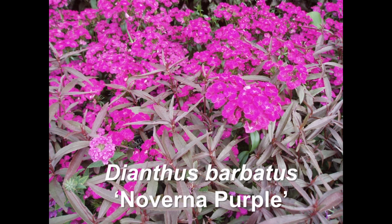Dianthus. Now, Dianthus barbatus refers to Sweet William, which typically in the past has been a biennial. That's 2 years from seed to bloom. However, many of the hybrid Dianthus barbatus now can bloom in the first year from seed if they're started early enough in the greenhouse. Noverna purple you see here combined with Alternanthera, extremely fragrant flower clusters, and it's really interesting to see the developments in first year flowering, fragrant hybrid Sweet William. So keep that in your palette in terms of a nice annual that'll bloom the length of summer.